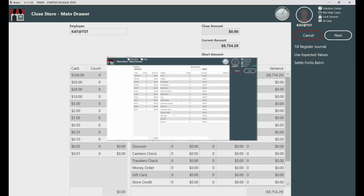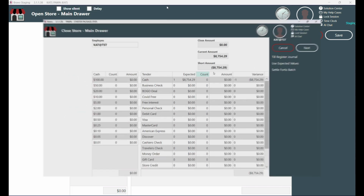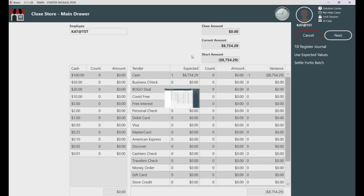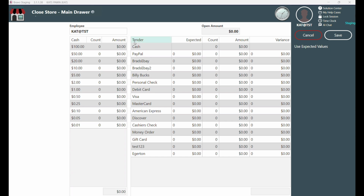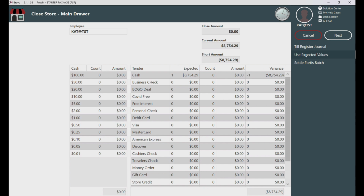You can configure it for a blind count, which shows no expected figures, an open count that shows everything, or a blind cash count that displays everything except cash-related figures. If all figures match the expected values, click Use Expected Values. If not, simply type in the figures to change what Bravo has.